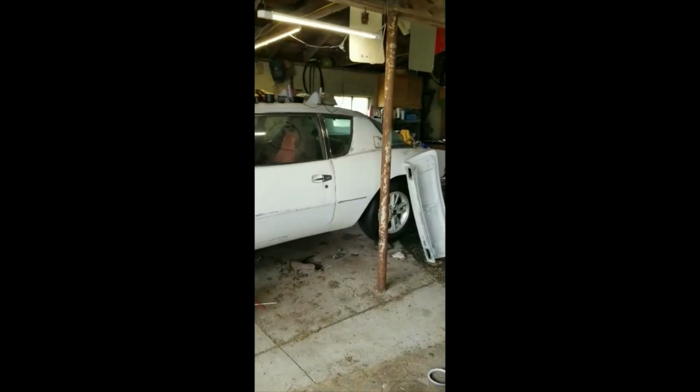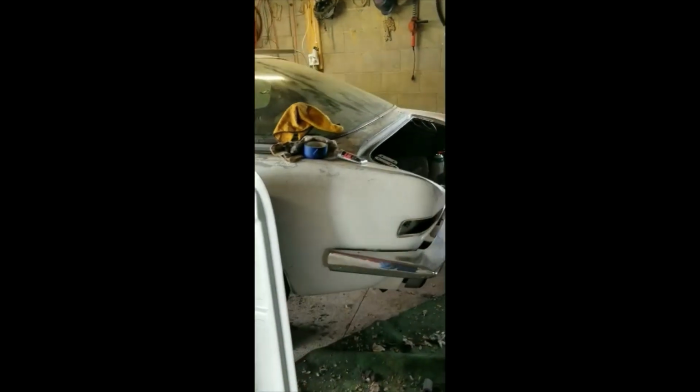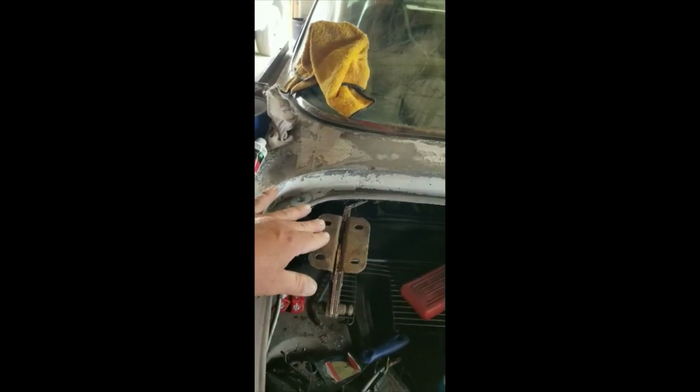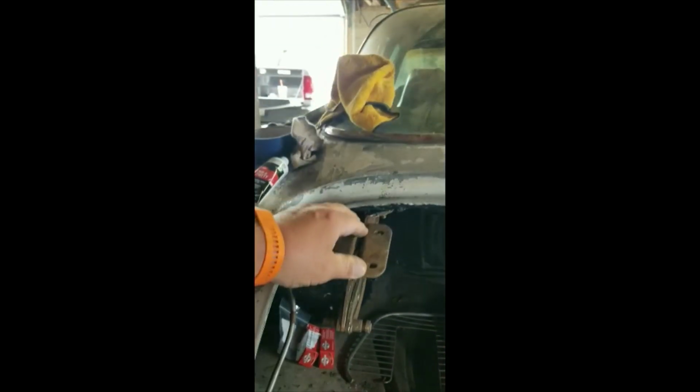Just do a little walk around. This is a 1977 Avanti 2. The deck lid is right here. I've got it off. I'm currently making brackets to space this out because at one time in its life it had some damage, and somebody repaired the fiberglass. It's an all fiberglass body, and that lowered the bracket and makes it not set right. So I'm trying to space it up a little bit and make it look better.